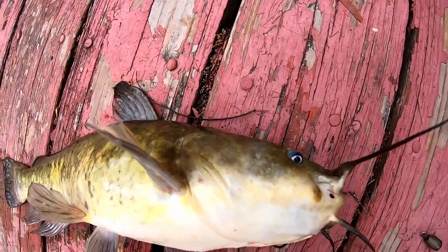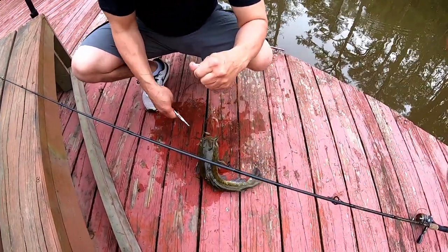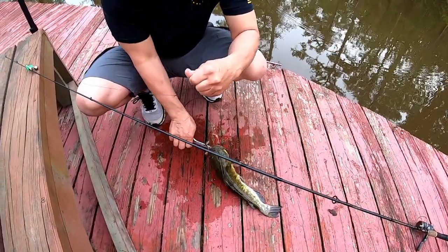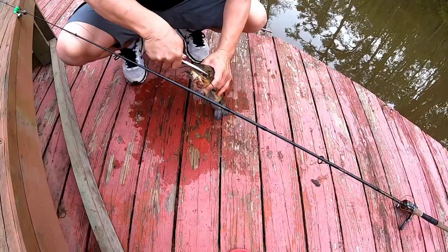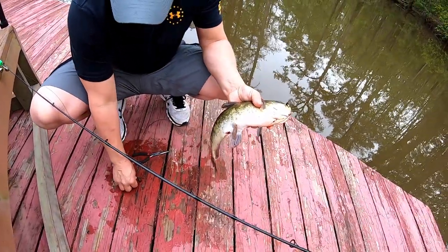He's got a real nice big one. That one's going too. So, all right, we'll get this fish unhooked. Got the good set of pliers, just to pop this hook out and kind of show you guys the hook that we're using too. Just like that. So, another real nice big one.